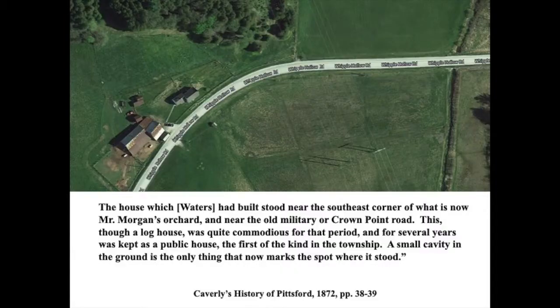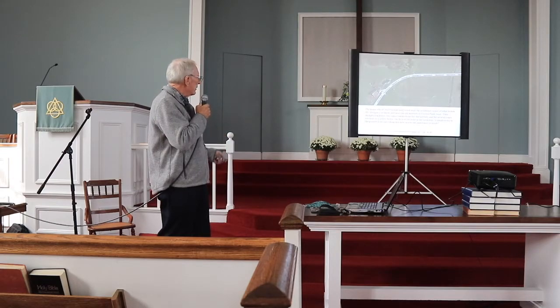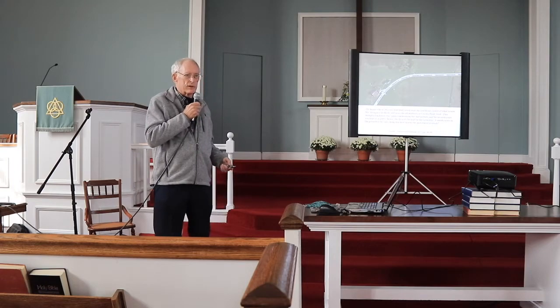So this is kind of a summary. About here, there's a depression in the ground. There is kind of a cutout here, so this is where we figure the tavern might have been, until somebody smarter than some of us can figure that out. So that's where we think the tavern was. Are there any questions? I think this is the last slide for this portion.